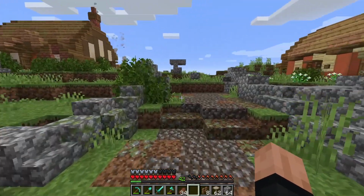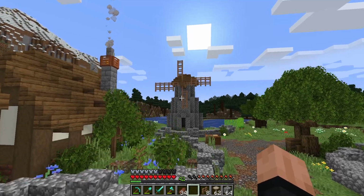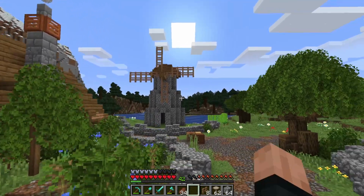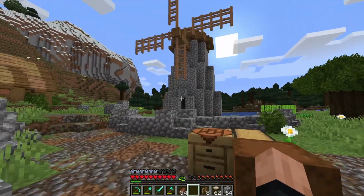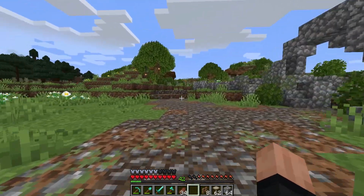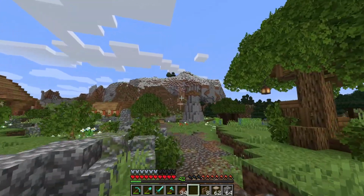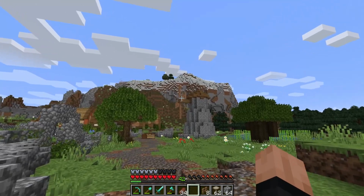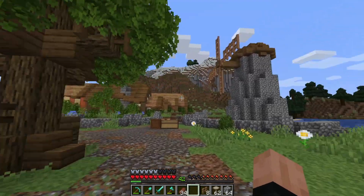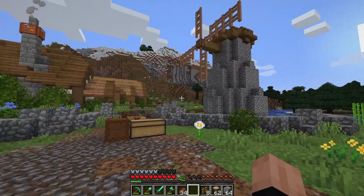I imagine it's probably a little too much. Well, maybe not. I don't know. I think I'm just going to keep it like that for now. I may end up changing it later on. But let's go ahead and see what this thing looks like from over here. Yeah, that looks alright. I might end up changing the jungle wood out for oak wood. I just had a bunch of jungle wood left over from these roofs. So I decided to try it out right here.